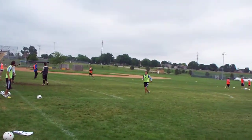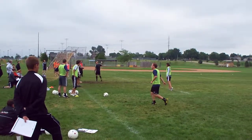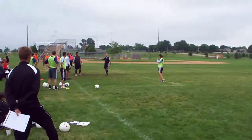Hand freeze, hand freeze. Because I want you guys to recognize, is every touch going to be outside the box? No. Are there going to be touches inside the box? So are we working on tactical position?